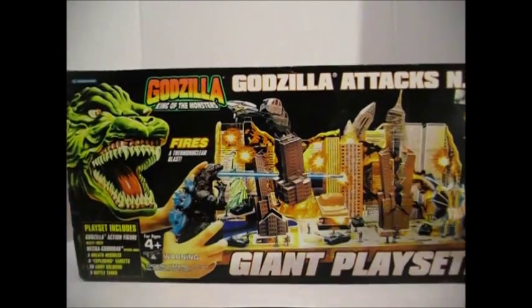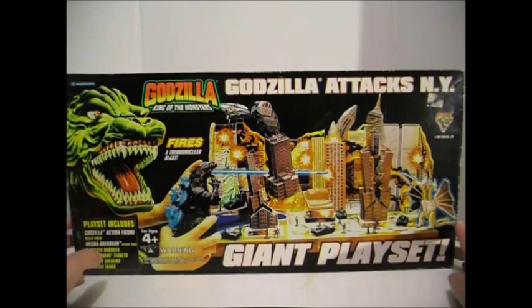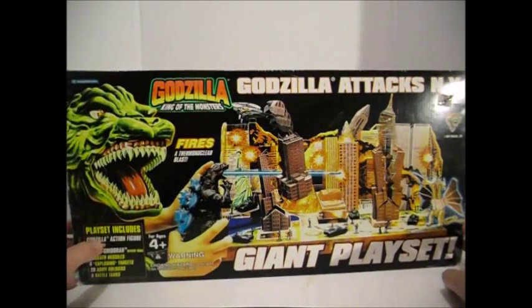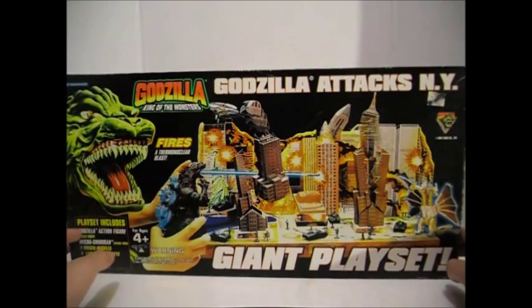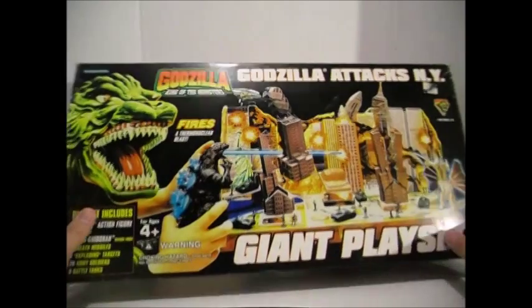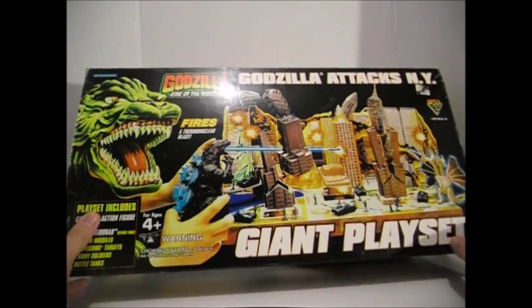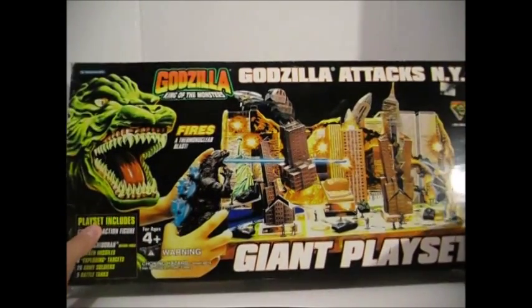But yeah, as you can see, it has pretty cool box art, I'd say. Really crazy looking. The set is called Godzilla Attacks New York. Giant playset, ages 4 and up. Maybe a little older would be good, I don't know. It has a lot of little pieces, but you'll see.